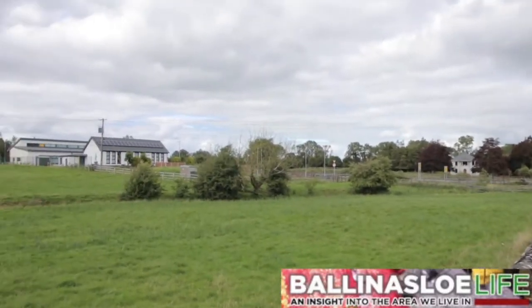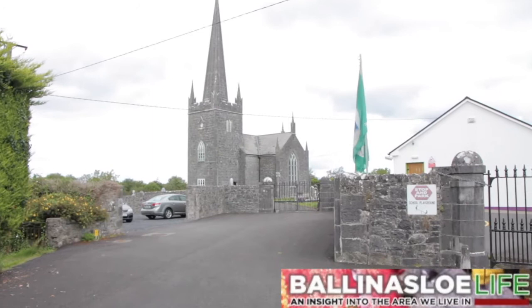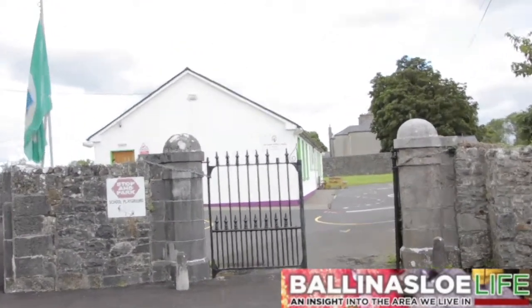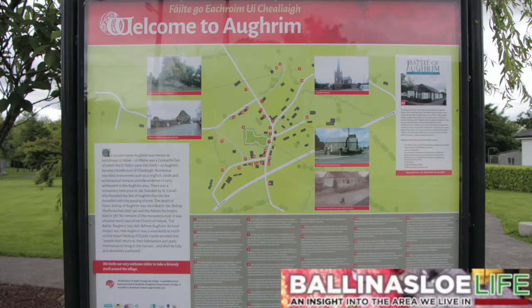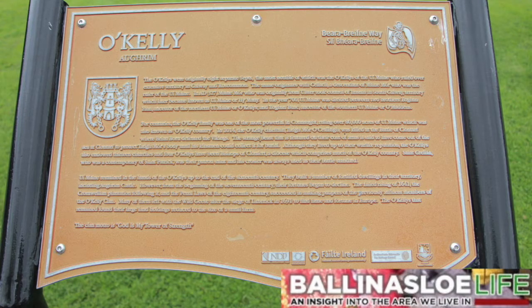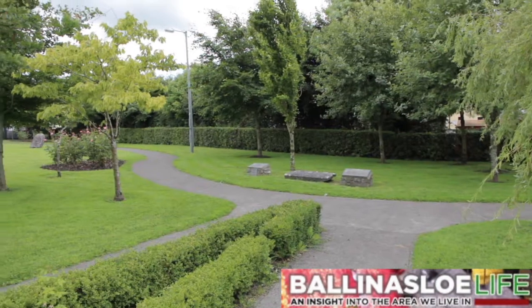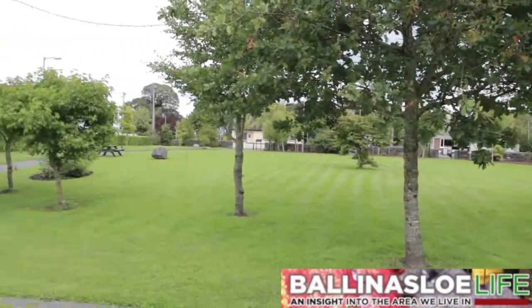The Church of Ireland School, one of the smallest schools in Ireland, is the beautiful and very prestigious and environmentally friendly glebe. Now, in the heart of the village, there's this fabulous new park which commemorates the O'Kellys and the O'Kelly Castle connection in Aughrim. Martin Joyce was synonymous with the unearthing of so many artefacts to do with the battlefield, and indeed in placing the battle higher up, I suppose, in historians' appreciation of what went on there than the Battle of the Boyne.